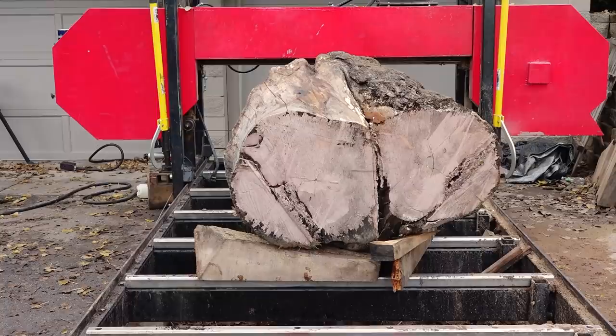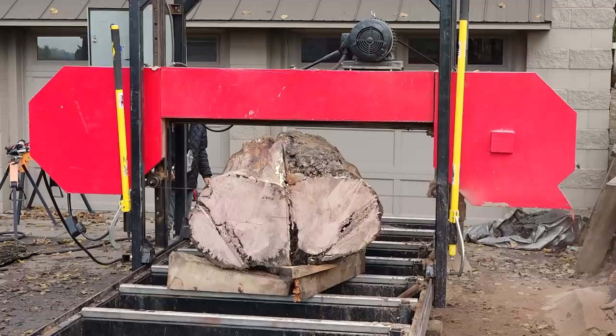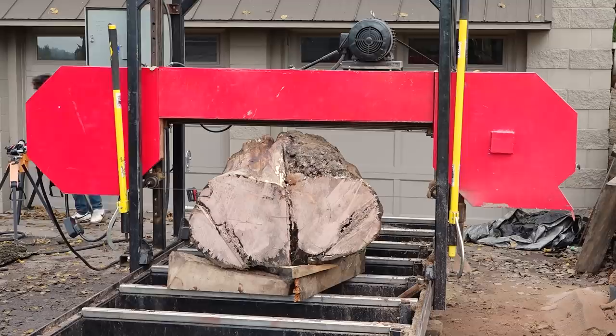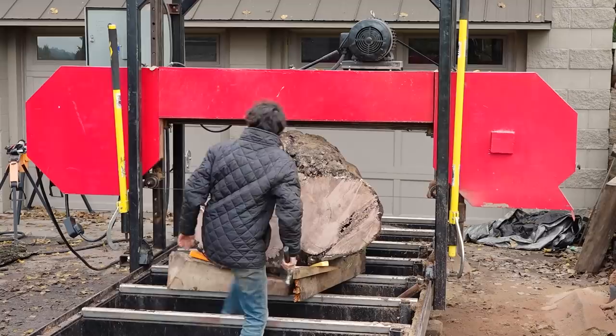Yeah, this first one. Yeah, right. So I'm going to set the saw as deep as it can go to clear this little nub here, and then make whatever the cut that is. See if that does anything.